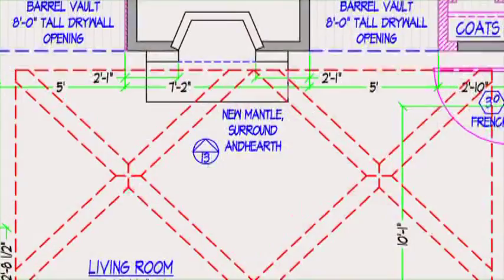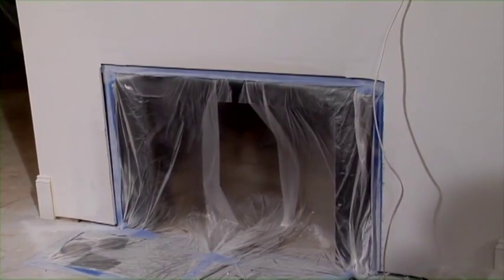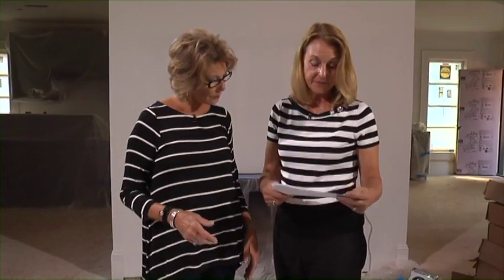The chimney is in the center of the room, but he didn't build a firebox in the center. So here's the mastermind of doing it. So what'd you come up with here? Well, I've got about 5 different ideas here.